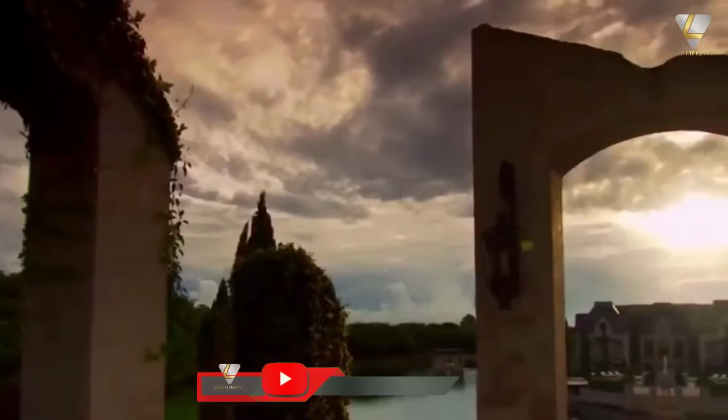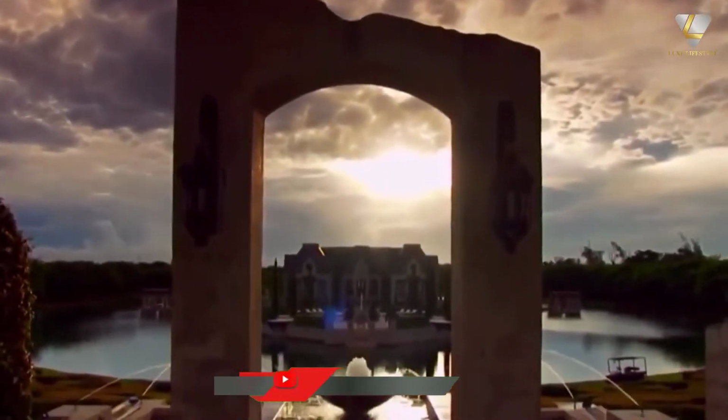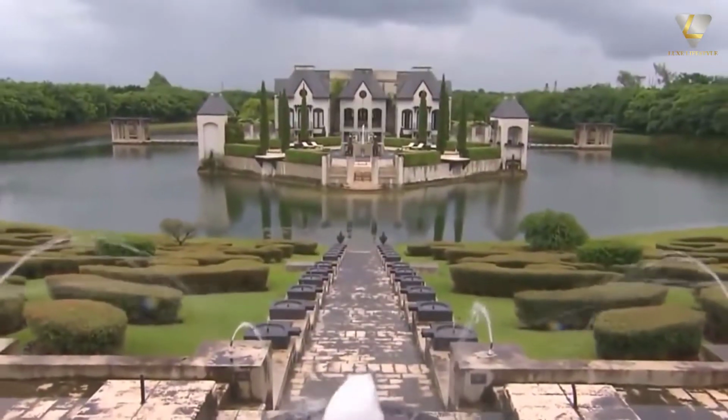The 3-story house, which is at the center of the property, has 8 bedrooms and 8 bathrooms. The building is not as big as other buildings on our list, but the outdoor space definitely makes up for it.